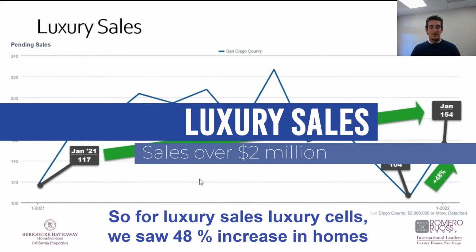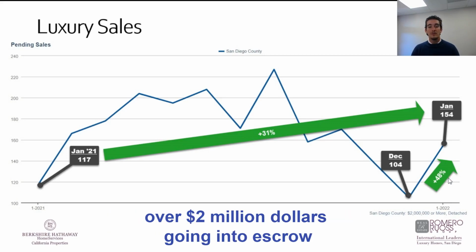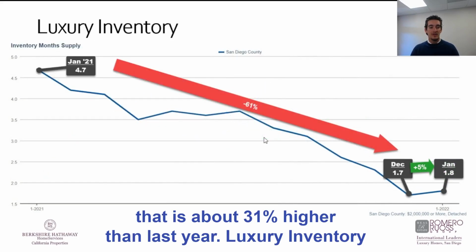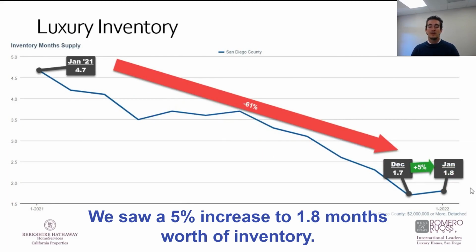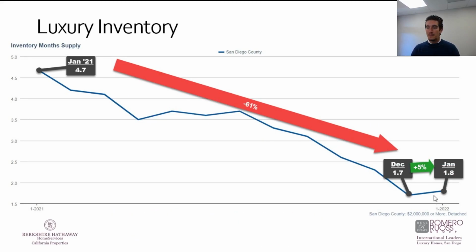So for luxury sales, we saw a 48% increase in homes over $2 million going into escrow. That is about 31% higher than last year. Luxury inventory, we saw a 5% increase to 1.8 months worth of inventory. So slightly more inventory for the $2 million and up properties.